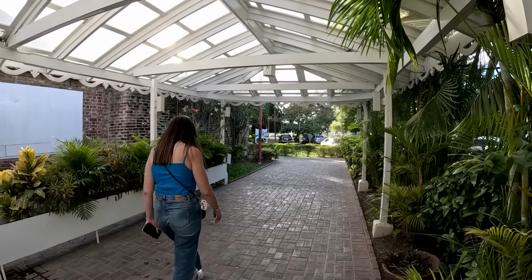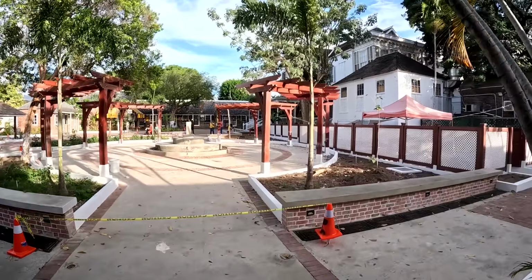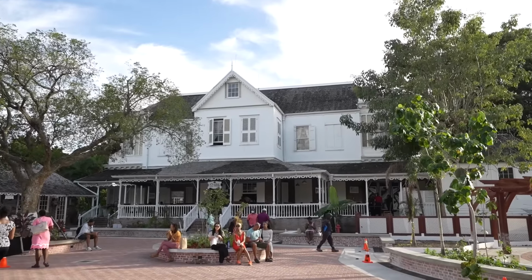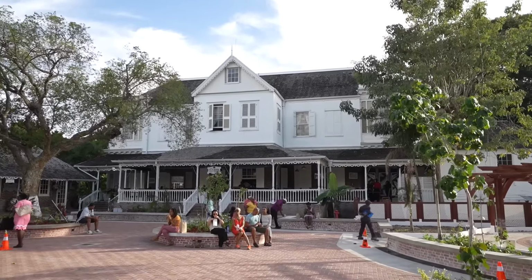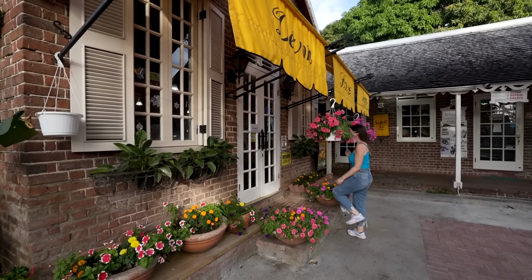So that Uber ride cost us another $5, but we just made it here to the Devon House, and I had no idea that this property is actually super massive, and there's everything from a spa to a taco bar to a bakery, and you can even do a tour of the Devon House mansion, which unfortunately we don't have time for today. However, we had to stop by the Devon House Bakery because everybody says this is the best place to come and get a curry goat patty. Never had curry goat, never had a Jamaican patty.